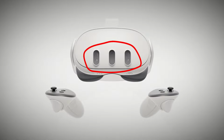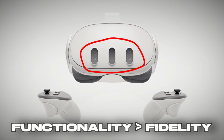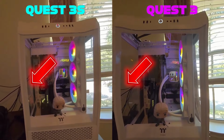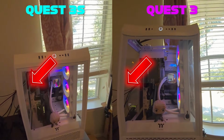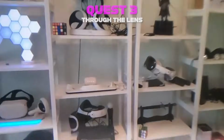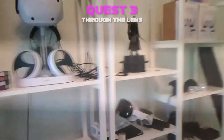The cameras on Quest 3 prioritize functionality over fidelity, and they're balancing the need for real-time depth sensing and spatial mapping with the constraints of the hardware. This focus on processing speed means that the pass-through image can sometimes distort objects and create somewhat uneven depth perception and graininess, especially in low-light environments or with highly textured surfaces.